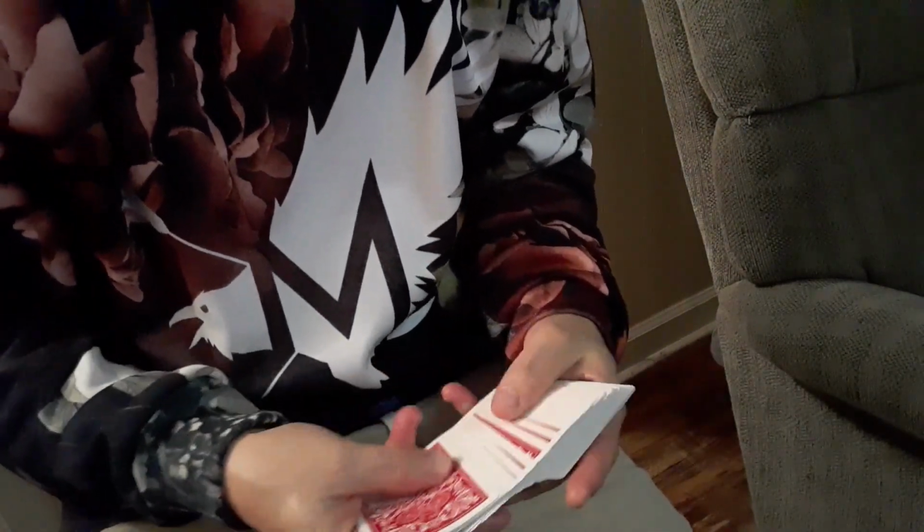So for the switching action, this is my slight modification. When you have the selection pushed over like this, you're getting ready to do the switch.